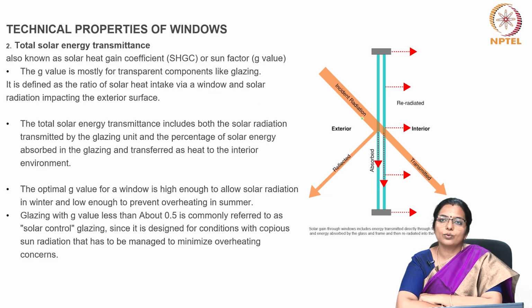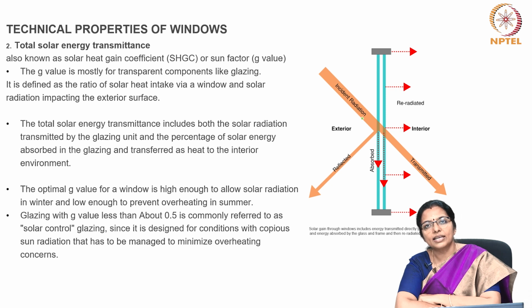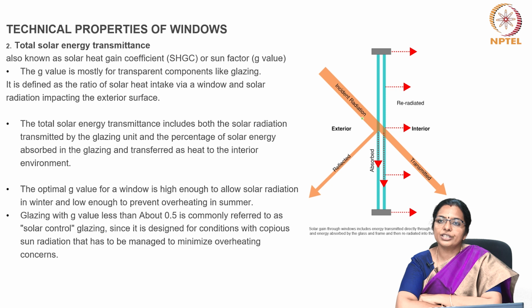Then we look at the total solar energy transmittance, also known as solar heat gain coefficient or SHGC, or the sun factor. This is also called the G value. The G value is mostly for transparent components like glazing. It is defined as the ratio of solar heat intake via the window and the solar radiation impacting the exterior surface. The total solar energy transmittance includes both the solar radiation transmitted by the glazing unit and the percentage of solar energy absorbed in the glazing and transferred as heat to the interior environment. The optimal G value for a window is high enough to allow solar radiation in winter and low enough to prevent overheating in summer.